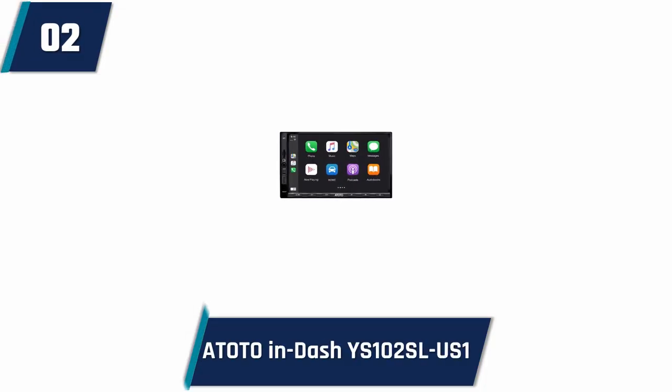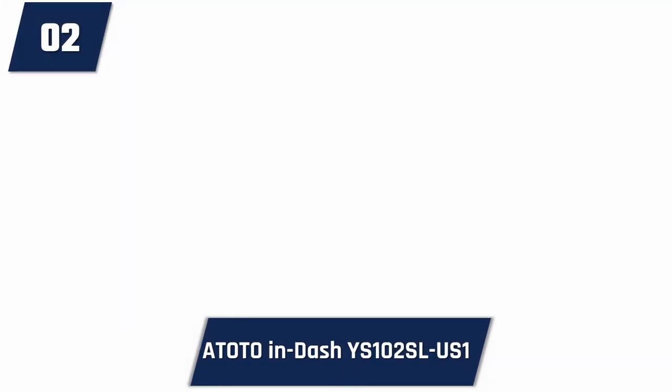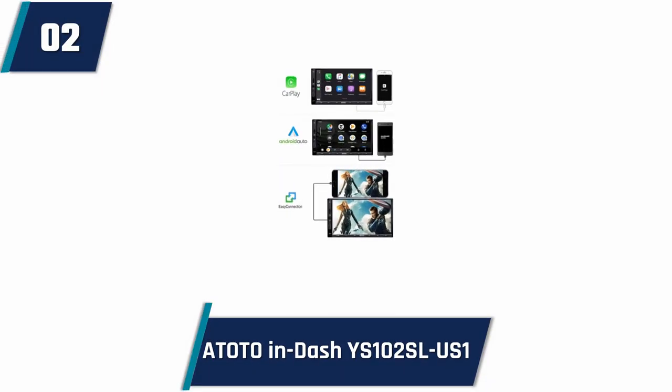Atoto N-2 DIN Digital Media Car Stereo. You don't have to wait a long time to find the best car stereo at an affordable price. Yes, I am talking about this car stereo brought to you by the reliable brand Atoto. It works smoothly with Android Auto and Apple CarPlay.